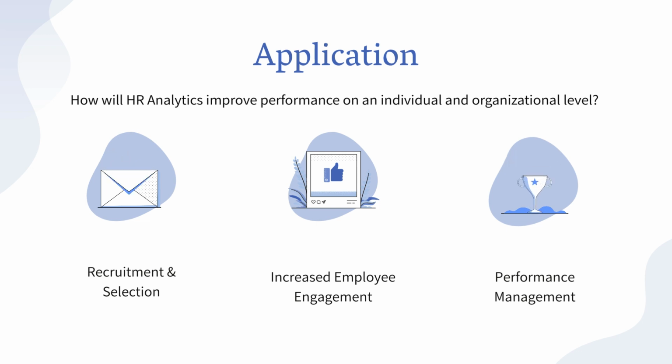Now, with the intricacies of HR analytics finally unraveled, let's talk through ways that we can leverage this powerful tool to improve organizational performance. I will highlight three key areas where HR analytics can make a significant impact: recruitment and selection, employee engagement, and performance management.